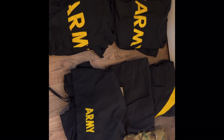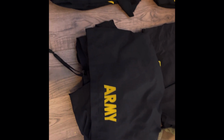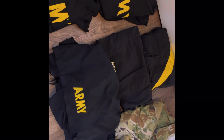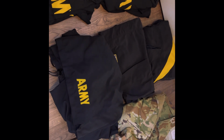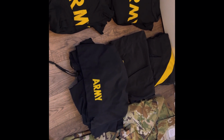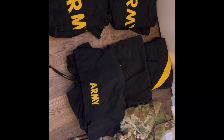Now with the PTs, make sure that the name Army is visible. It doesn't need to be peeling, it doesn't need to be cracking. You will lose merits or you will probably have to go through a whole smoke session if you show up with your PTs looking a hot mess in regards to the names coming off. And like I said, I know some of y'all might be in soft units, but that's pretty much what you'll probably be spending your money on.